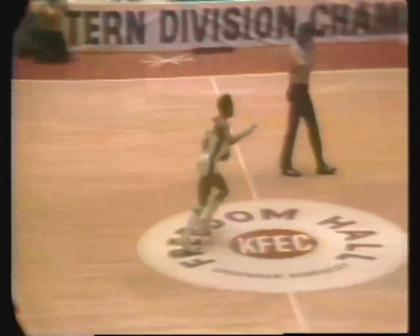Elmore, top of the circle, got it. Lenny Elmore picking up his first hoop of the game. The Pacers pull back to within a pair at 16 to 14. Watch the quickness of this Kentucky Colonel guard contingent: Dampier, Averett, and McLean. And there's a good sign of it right there. Averett throws it up and misses, but he got around his man beautifully.